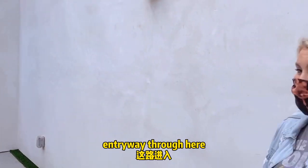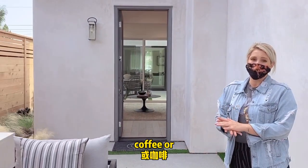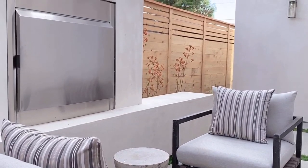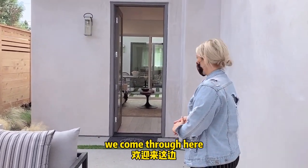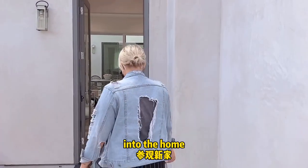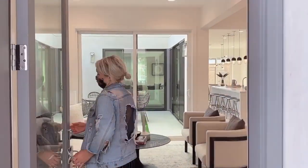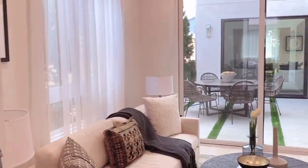So we have your entryway through here with this lovely awning. This is a great spot with its built-in fireplace. Great spot for your morning coffee or afternoon beverage. Come through here, into the hall. Opens up to a nice sitting area.